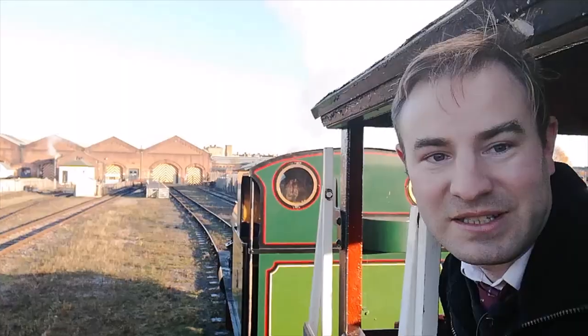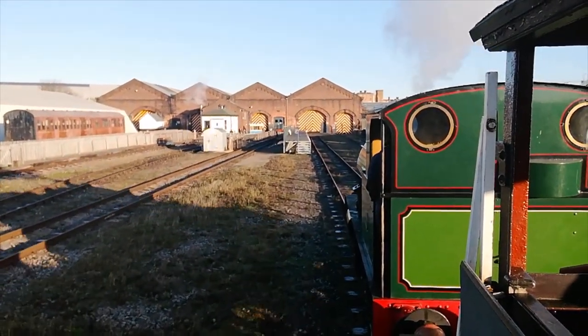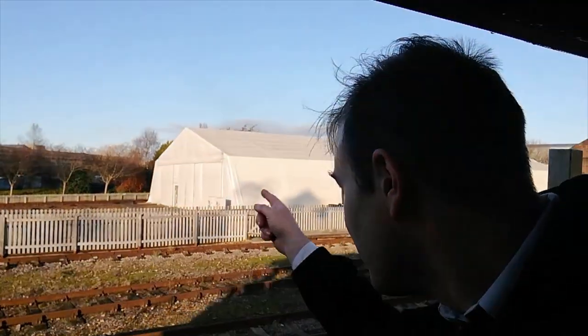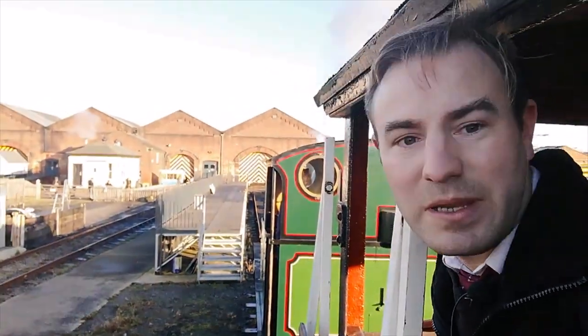I'll let you see the arrival at the little platform. So the miniature railway runs just over there behind this building here. So what we're going to do, we're going to go and have a ride on that. We're going to go around their system and see what else we can see today.